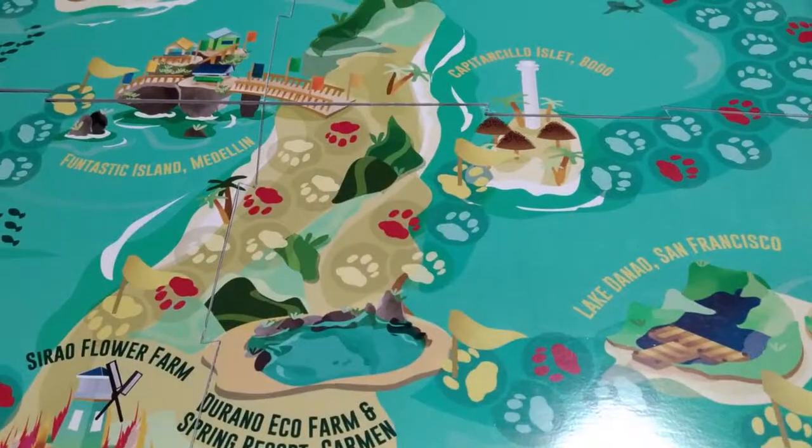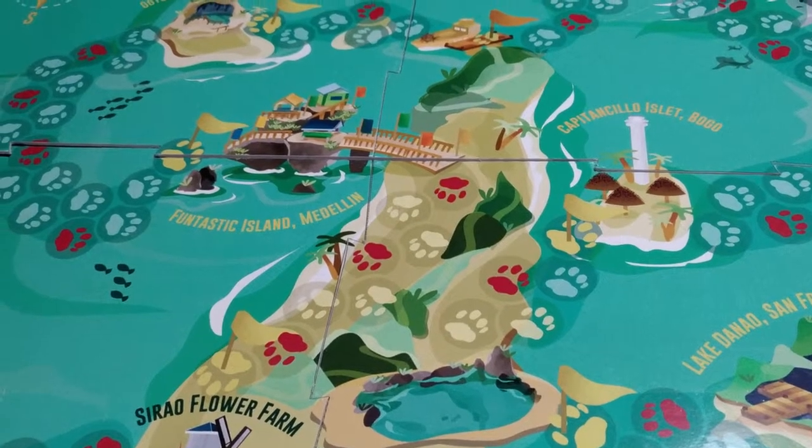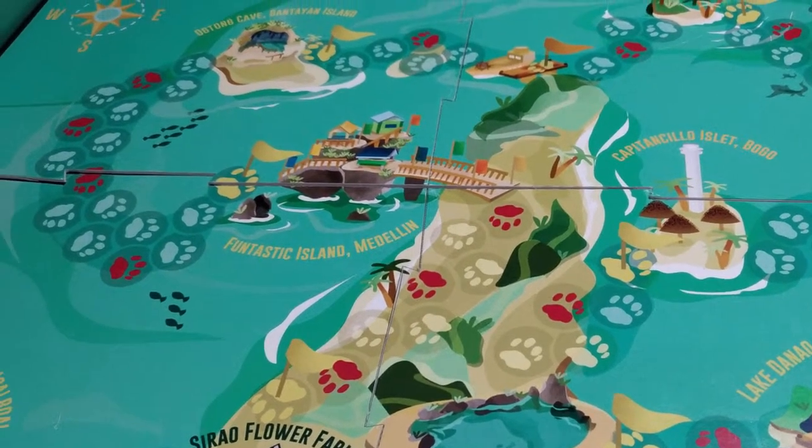Now, the bad part. I must say one of the bad parts of the game is the board. Because on our game, we got confused on the board. We don't know where to go because the design is a little bit confusing. It's just the design. We don't know where to go. We mistook our movements a couple of times. So I think that needs improvement.